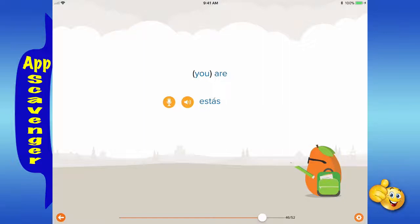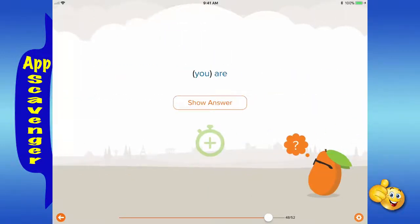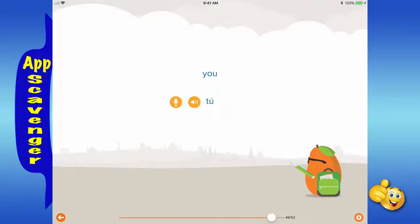In an informal setting, you would say, Estás. Notice that the formal way to say you are, Está, becomes Estás when used informally. Let's see if you remember the informal way to say, you are. Estás. The informal translation of you is Tú.